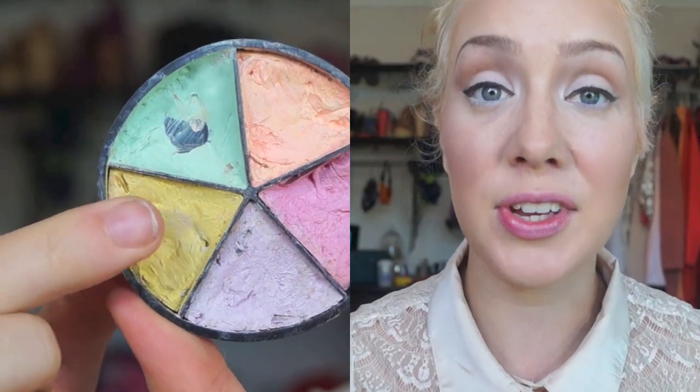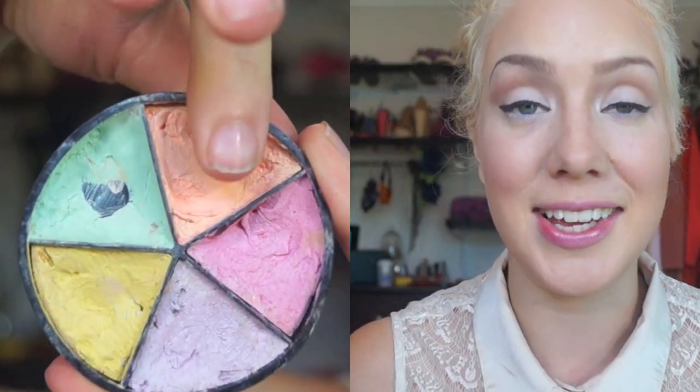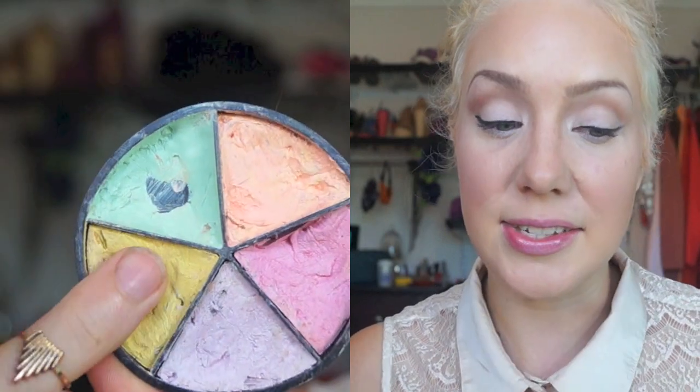You may also need to use a correcting base first, like a yellow or a peach colour, depending on how severe your dark circles are. These colours are the opposite of blue/purple, which are usually the colours of your veins underneath your eyes. So they are the best colours to counteract that dark appearance and bring a whole lot more lightness into your eyes.